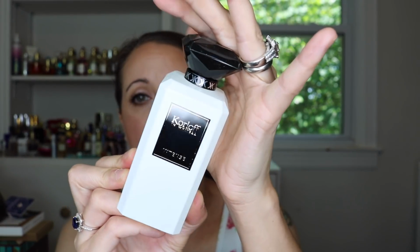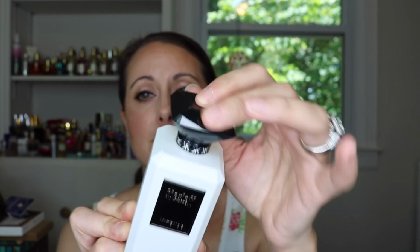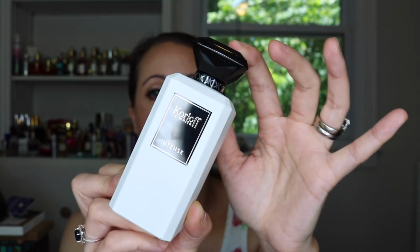This is called In White Intense. So there is an In White, which I believe is a men's fragrance, and then this In White Intense, I think it's marketed towards women, or it is considered unisex. I'm not totally sure, but this one is in the biggest box as well. And it just comes like this. It's a very pretty opaque white bottle with this really pretty black label. And it does have the black lid. So that is In White Intense. This one is beautiful.